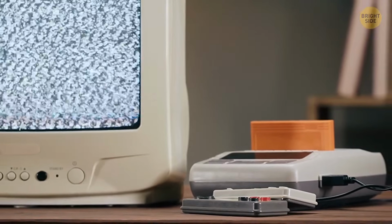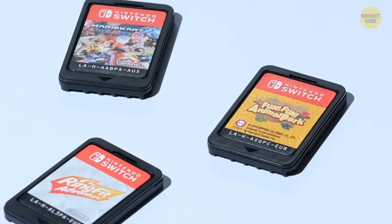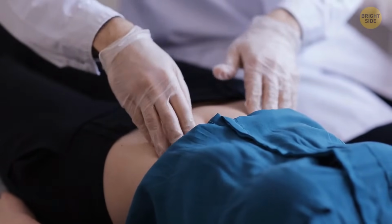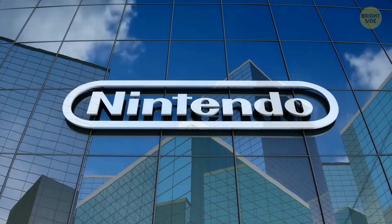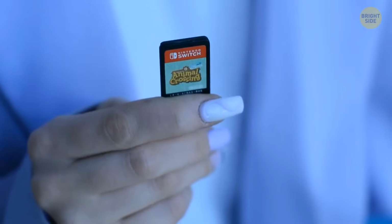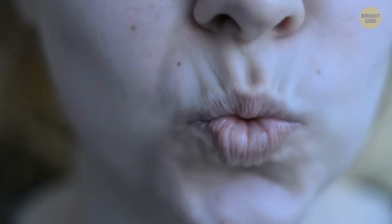Now, there used to be a time when you could only have access to video games by inserting cartridges in your console of choice. These tiny objects gave many doctors a lot of headaches. People soon started popping up in hospitals after swallowing small game cartridges, especially the younger generation. Nintendo, the company that manufactures the majority of these devices, had to come up with a creative solution to prevent these accidents. So these days, Nintendo Switch cartridges are purposely coated with specific chemicals that can leave a really bitter taste in the mouth. Not that I'd recommend you ever try and taste for yourself.